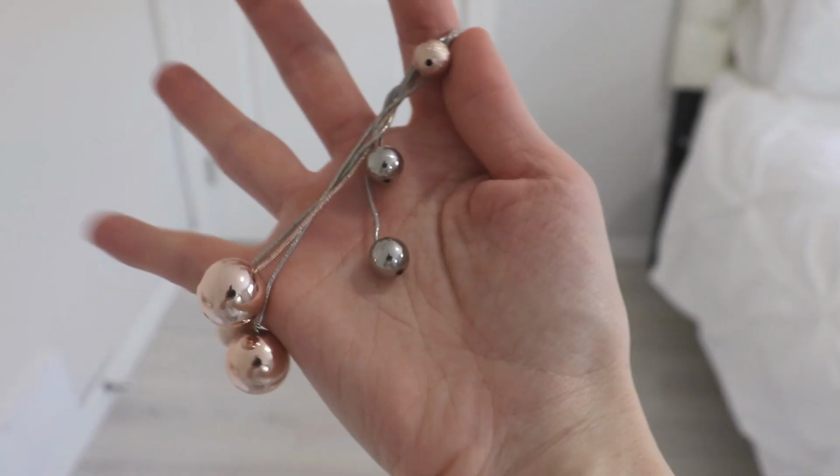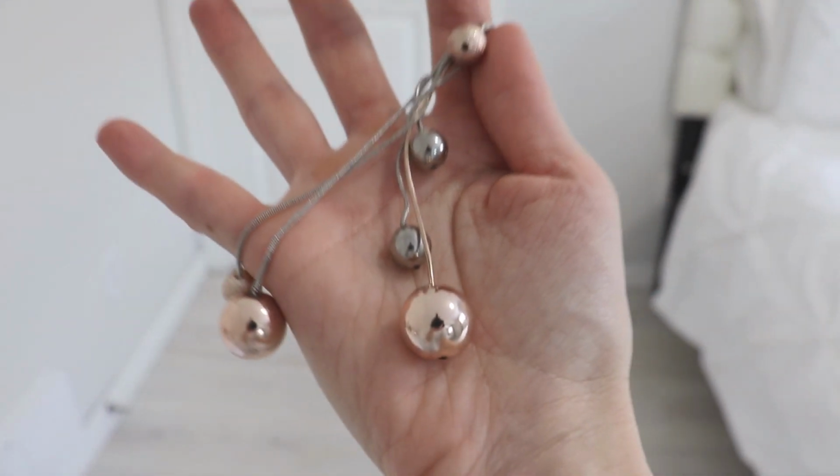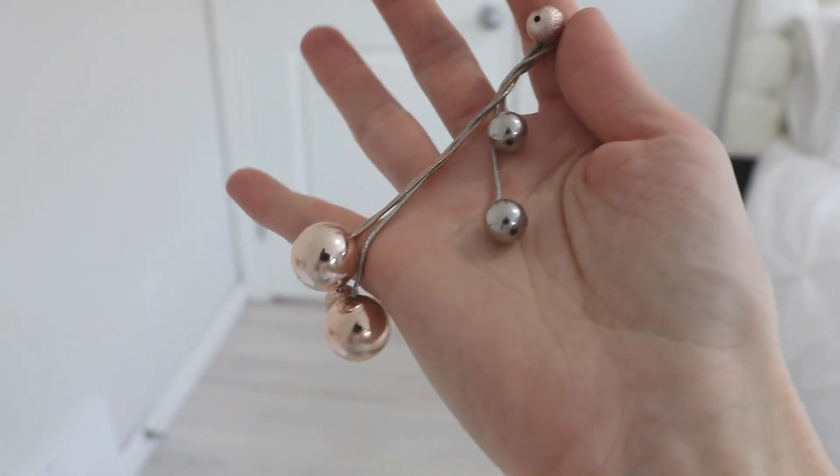In terms of necklaces, I'm not much of a necklace person. This is the only necklace that I ever wear. So again, I really like the simplicity of it. I really like the circles. Oh, you can see my camera in the balls. Anyways, I really like this necklace.